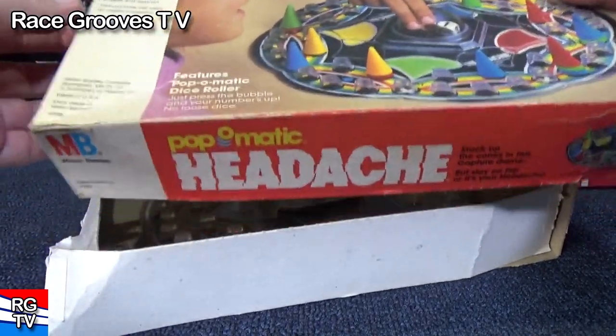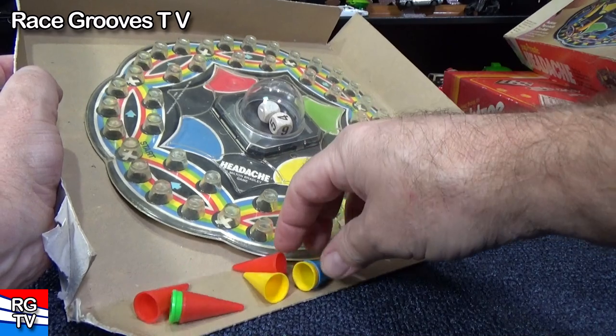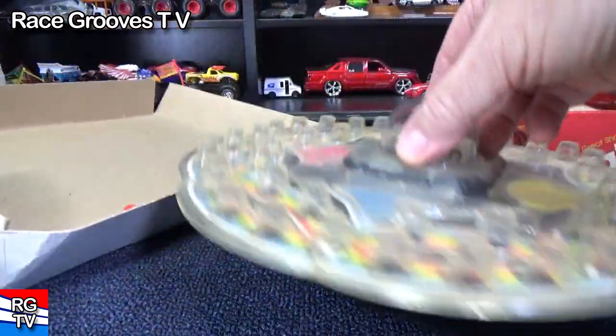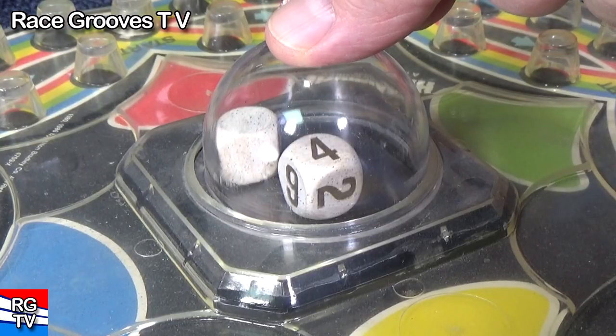Headache's a simple game. It's real easy to play. You have these things and you try to capture your opponents by giving them a headache. But this is very cool right here. The Pop-O-Matic. There's your dice. And then when it's your turn, you give it a push.